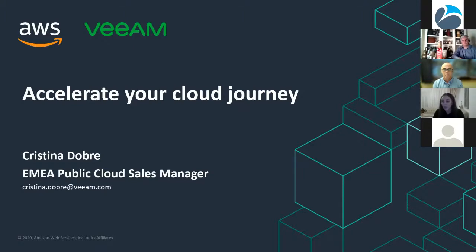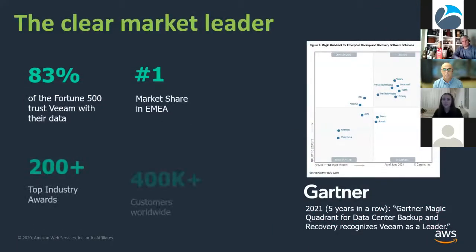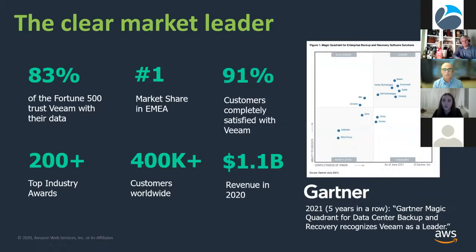But let me start with a few words about the company. So if you're not familiar with Veeam, we're the global leader in backup, recovery, and data management solutions. As you can see here on the screen, 83% of the Fortune 500 trust us with their data. We continue to be a leader in Gartner's Magic Quadrant year after year. We did $1.1 billion in bookings in 2020. We have over 400,000 customers worldwide with 14 years of consecutive growth of customer numbers. And we are the number one market share in EMEA in terms of backup vendors.